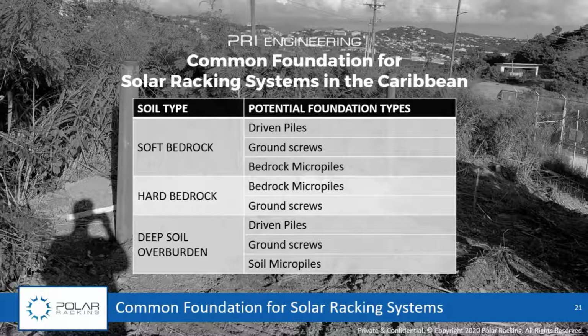Into a soil overburden, you may not have as many issues related to pre-drilling, but if you do come across large boulders or cobbles, there could be some obstructions in the way of the ground screws, which will then require you to pre-drill. So, it's possible in a soil environment, the ground screw could go in on the first attempt, but there's also the risk that it doesn't, in which case, you're back to the same challenge you have with soft bedrock, in which case you have to pre-drill.